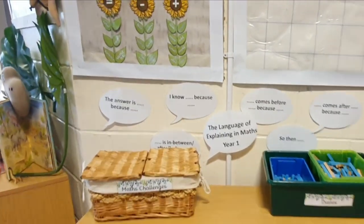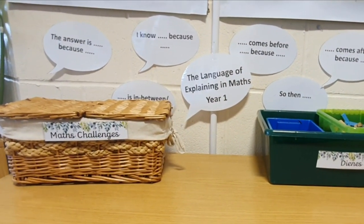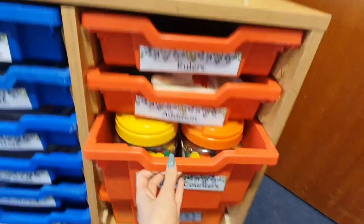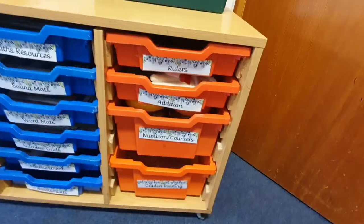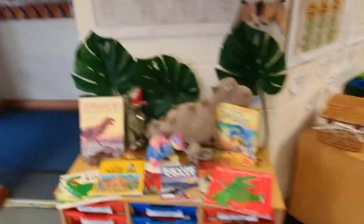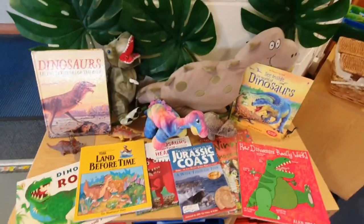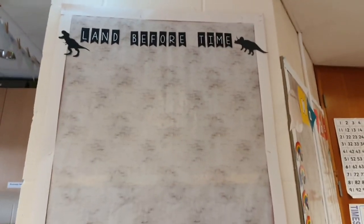Maths language there. A little basket full of maths challenges so they know where to go when they finish their work. And then I've got all my resources in here. Before, all this was just out on display, so I really like now that I've got it in a drawer out the way. So going over here, this is my topic board. So this table is just full of topic books and random dinosaur teddies because our first topic is Land Before Time. So that's just all I've done so far and the rest will just be children's work.